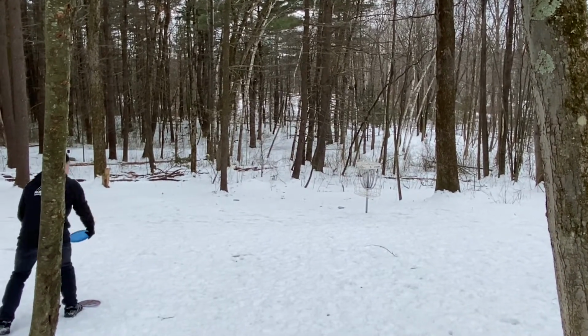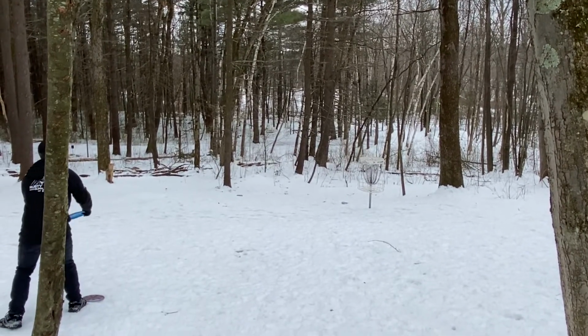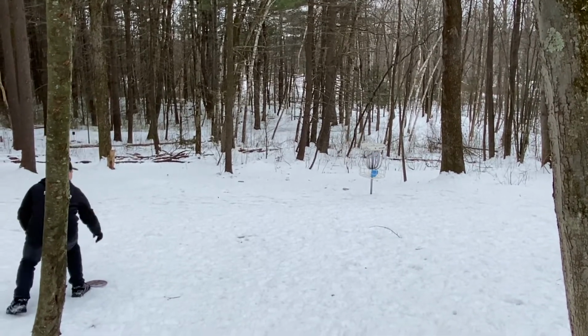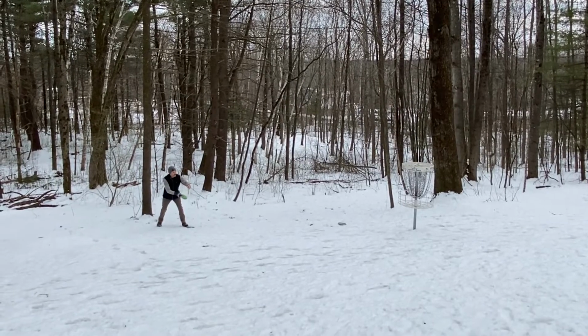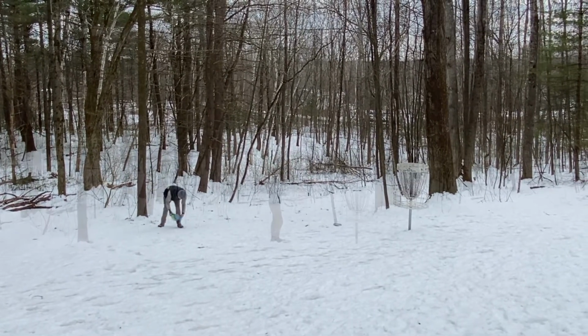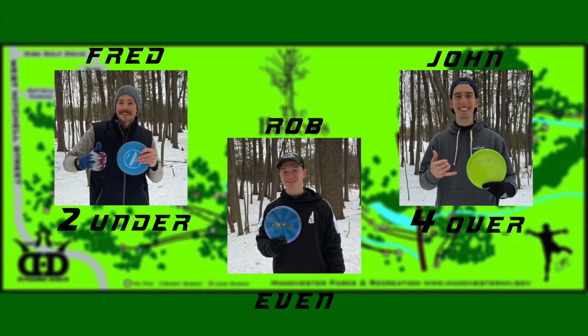It's kind of a scary putt with how downhill it is. And this snow does have a little bit of ice, so it's easy to slide, but that's no problem. Rob's going to jam that. Fred is also going to jam his putt. I'm going to tap in mine. So Fred's at 2 under, Rob is now at even, and I'm at 4 over.